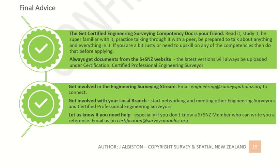The Get Certified Engineering Surveying Competency document is your friend. Read it, study it, be super familiar with it, practice talking through it with a peer, be prepared to talk about anything and everything in it. And if you're a bit rusty or you need to upskill on any of the competencies, then do that before applying. Always get documents from the Survey and Spatial website.